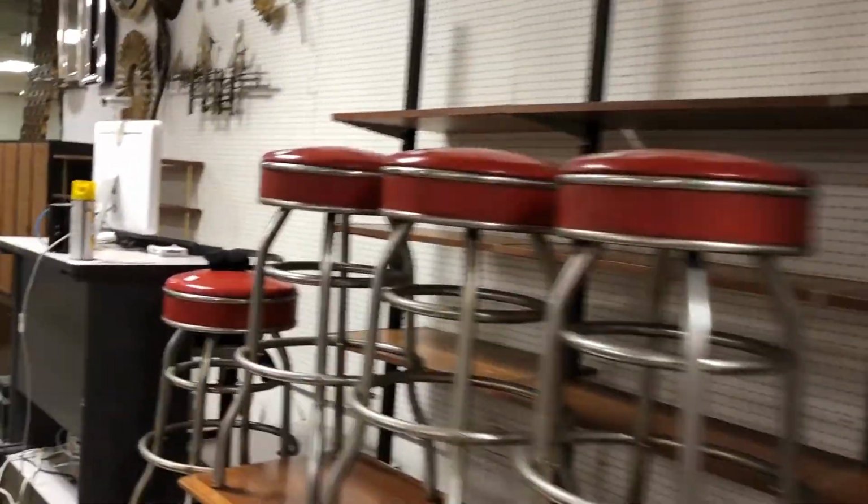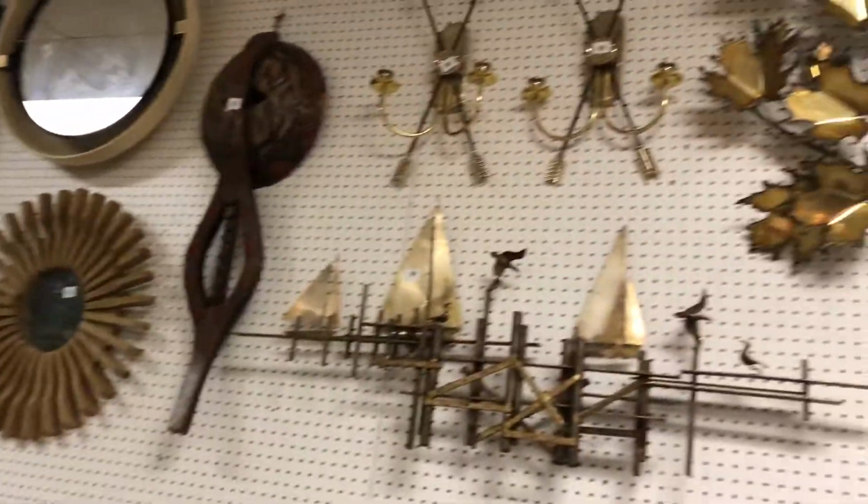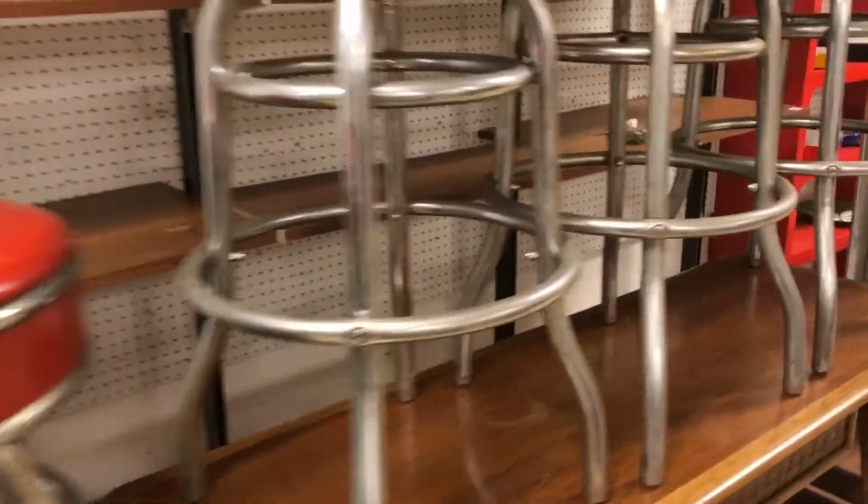Okay, so back here we have some good mirrors. This is all in the uncataloged portion. So we jump over here. These are the, we're about the lot 500. We have another 100 lots to go.